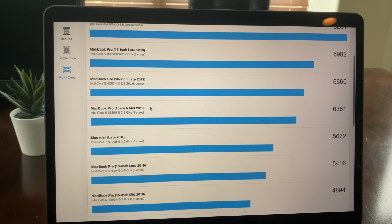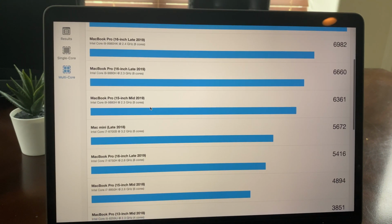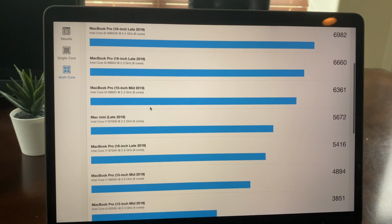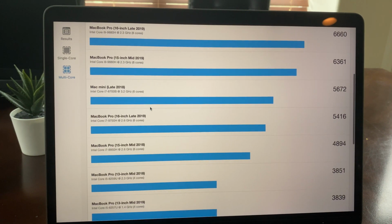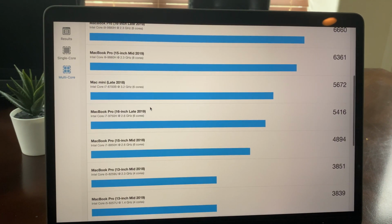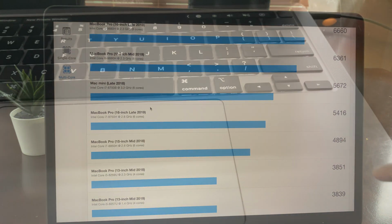Interestingly enough, the multi-core scores for the Intel Ice Lake processor in the high-end MacBook Pro are on par with a MacBook Pro from 2018 that is a 15-inch full power laptop.